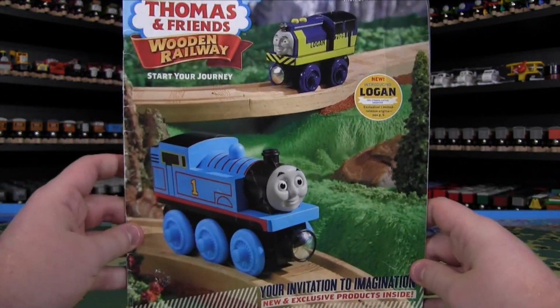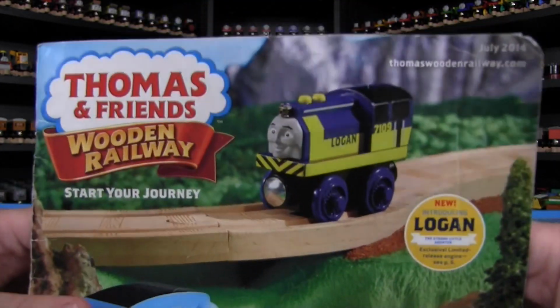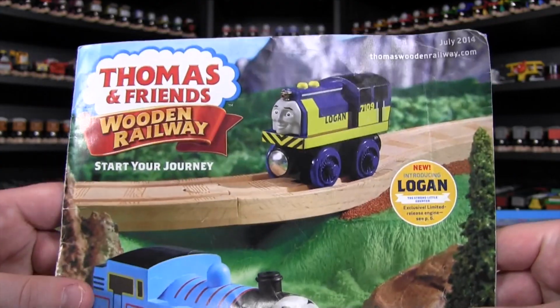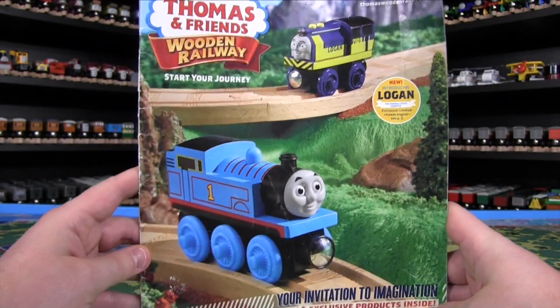So on the cover here, you can see we have Thomas at the forefront, and then this was right when they announced something called the Sodor Story Collection, which is where engines like Logan and Sam and Dustin came into. It was kind of a multi-pronged release, is the best way to put it.